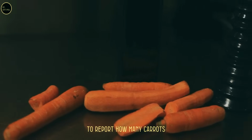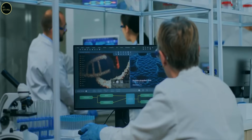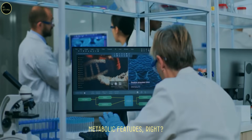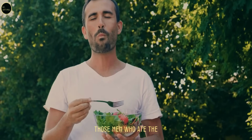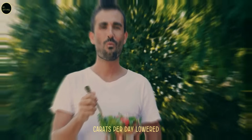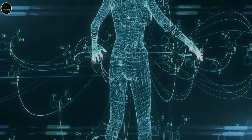and they asked them to report how many carrots they ate or other foods that had carotenoids, say the orange foods. And they measured their body fat at the beginning and at the end, and also a lot of their metabolic features, right? So here's what they found. In the analysis, they found that those men who ate the equivalent of 3 medium carrots per day lowered their risk of developing metabolic syndrome by 58%.